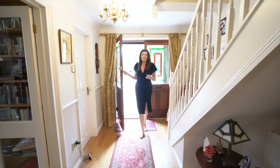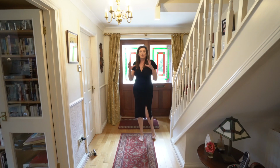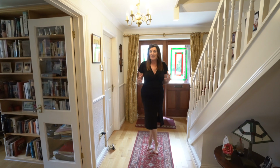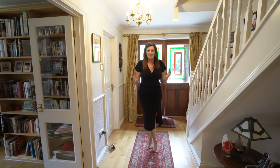So this house was originally built in the 1990s and has just had the one owner. We've got four very good sized bedrooms here, three reception rooms, a conservatory, and we're set really well back from the road, so it's lovely and quiet. So I'm briefly going to take you around this property.